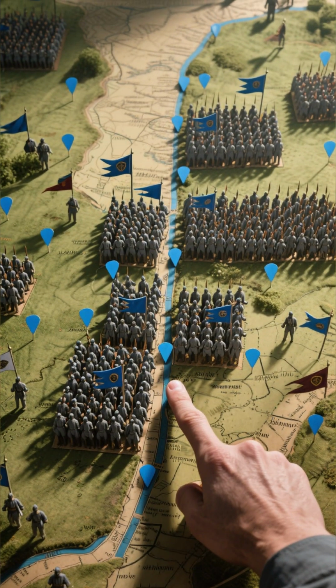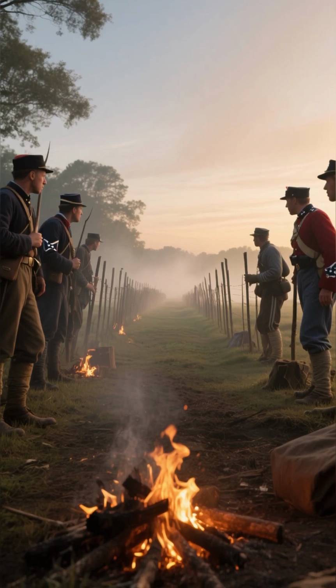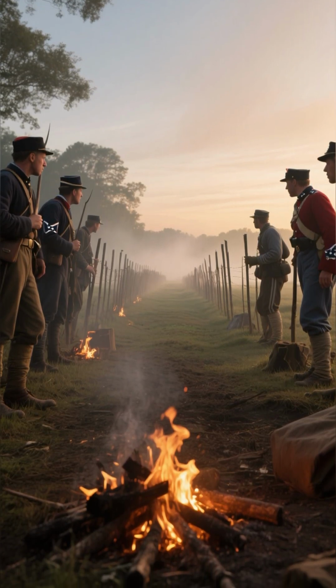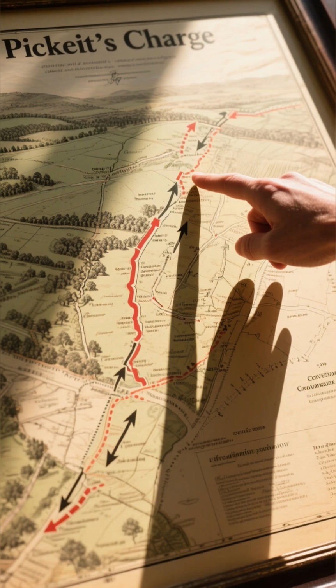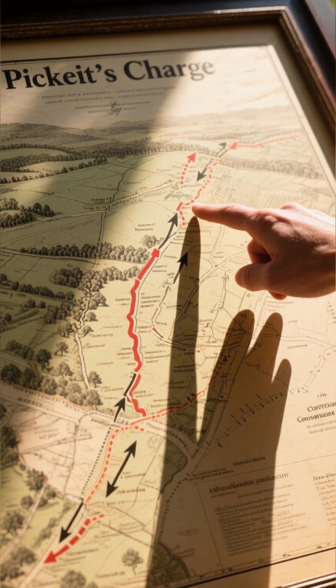And you can see on this map just how close the two armies are. Literally, the soldiers can smell each other. The tension must have been absolutely palpable. And then comes Pickett's charge. You can see it right there. It's not a very long charge.